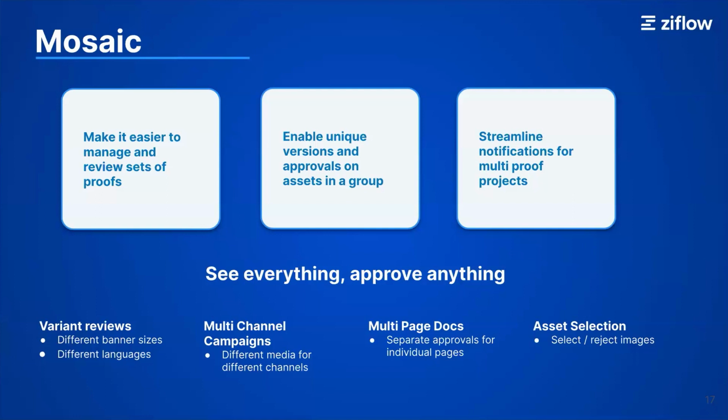A couple different use cases where this can work really nicely. So if you've got variant reviews, so maybe you've got banners of different sizes, or you're reviewing assets with different languages, or maybe you've got multi-channel campaigns. So you've got different media that's going out to different channels, but it's all related to the same campaign, and you want to see everything together and approve things all together.